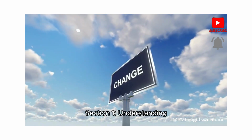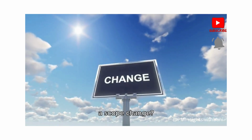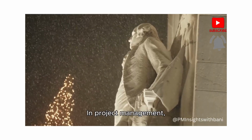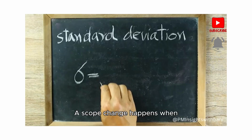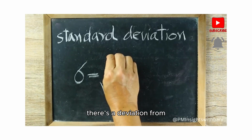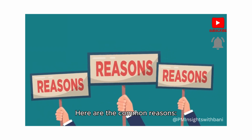Section 1. Understanding scope change. Let's start with the basics. What is a scope change? In project management, scope refers to the work required to deliver a project. A scope change happens when there's a deviation from the original plan. Why does it happen? Here are the common reasons.